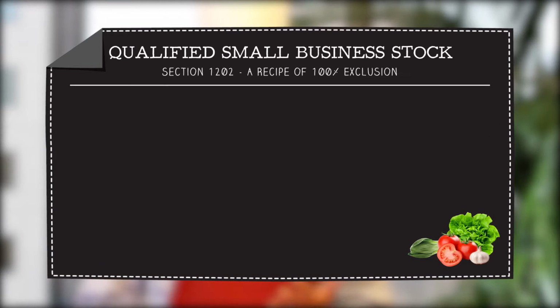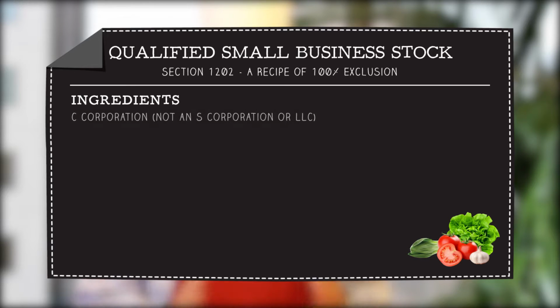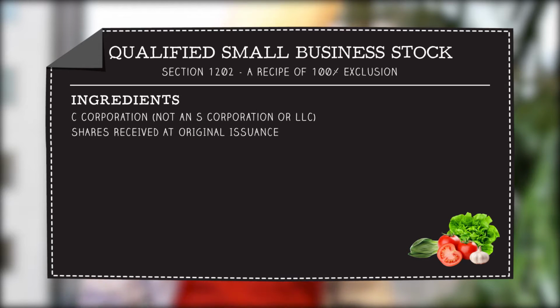A non-corporate taxpayer, that is an individual or a partnership, needs to be issued shares of a C corporation, not an LLC or an S corporation, at original issuance in exchange for money or compensation for services. What this means in practice is that the individual needs to receive the shares directly from the corporation. If the individual buys shares from another owner of QSBS, the exclusion will generally be lost. One final point: stock acquired through the exercise of options, warrants, or the conversion of convertible debt can be QSBS, but it is only QSBS at the time of exercise or conversion.